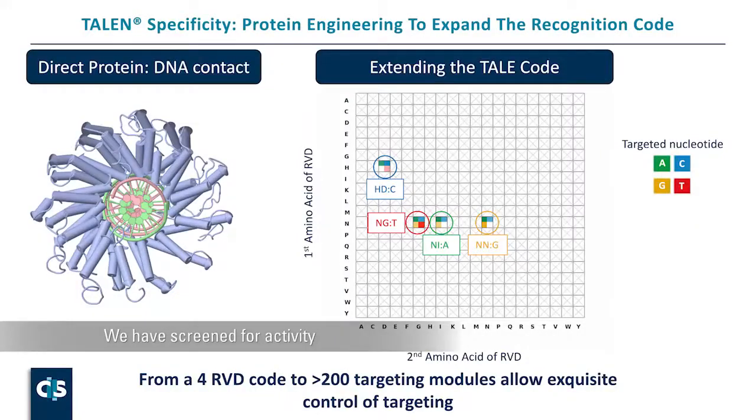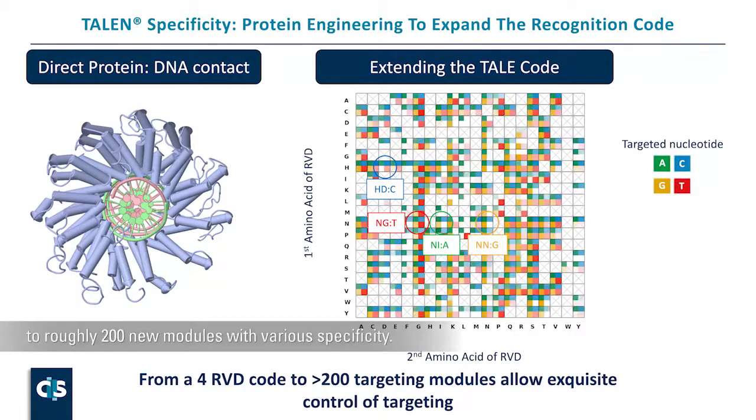We have screened, for activity and specificity, all possible RVD combinations. As you can imagine, not all combinations led to active molecules, maybe because of folding or impaired DNA-protein interaction. But we found that the code could be extended from the usual four RVDs to roughly 200 new modules with various specificity. This is, for example, a lot more than what is used for technology using RNA-DNA interactions, where you have the four bases of the RNA targeting the four bases of the DNA. We now have 200 combinations of RVDs to target the four DNA bases.